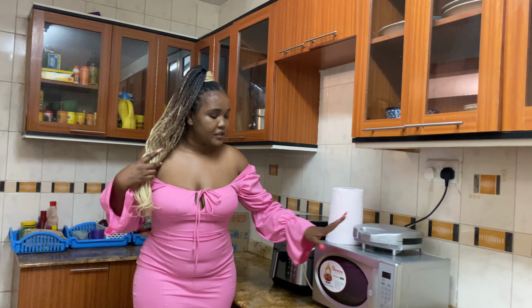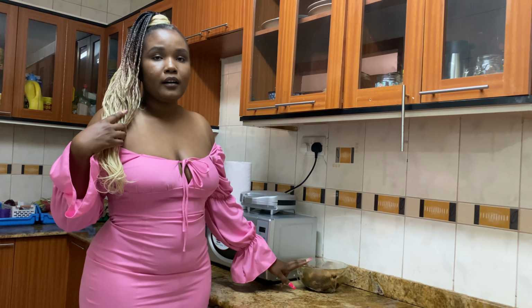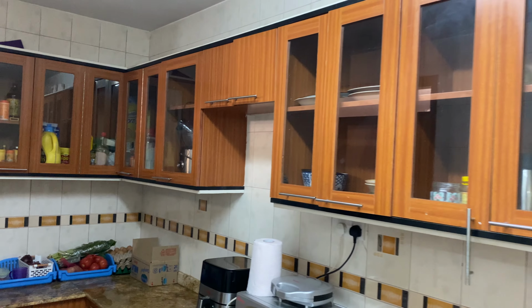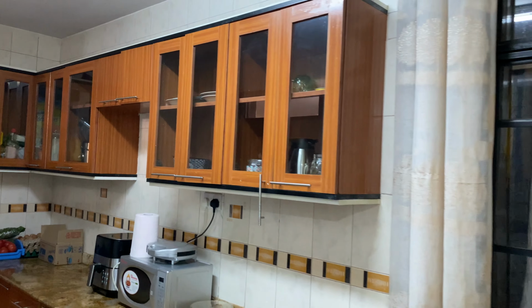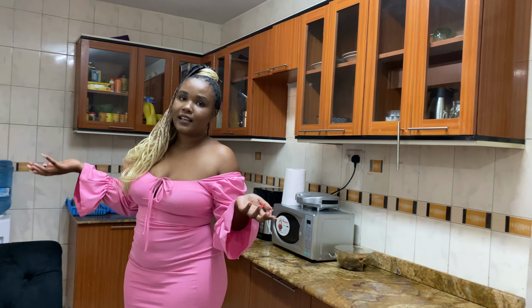Then I have my toaster, my microwave, dinner, marinating chicken, and I just got it from the fridge because I don't want it to be so cold, because I want to keep it in the air fryer as we continue with the house tour. Maximum storage. I hate these drawers, but what do I say?